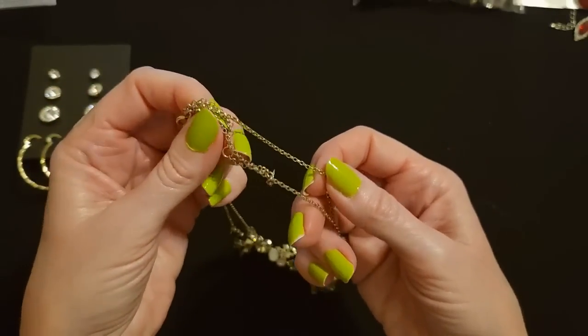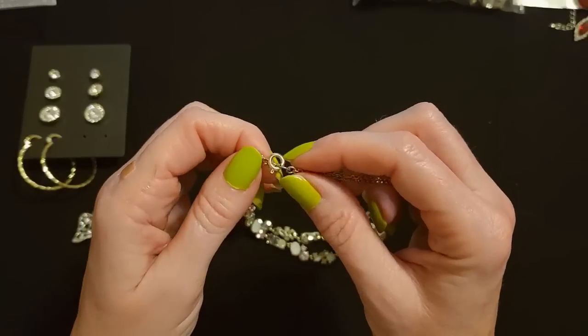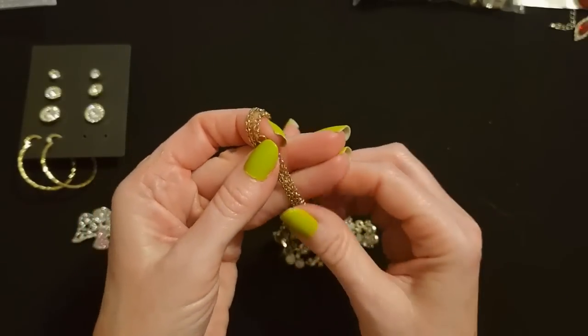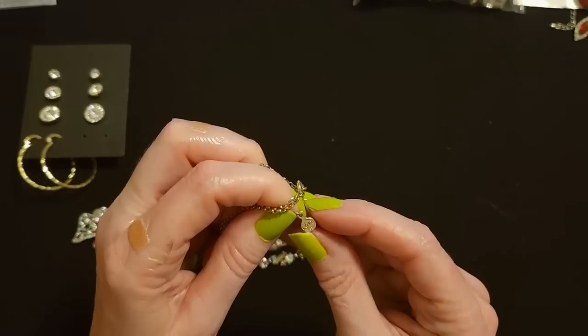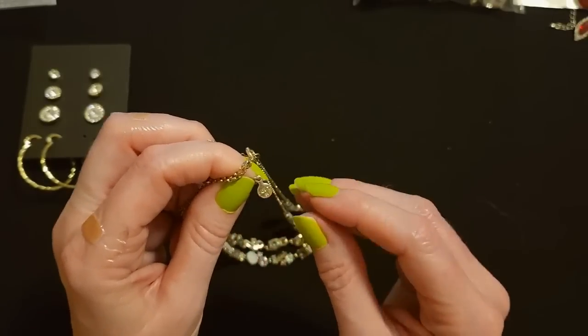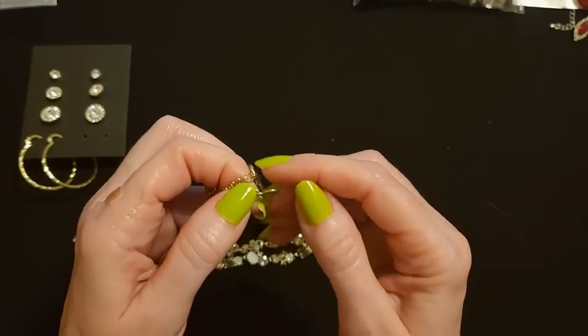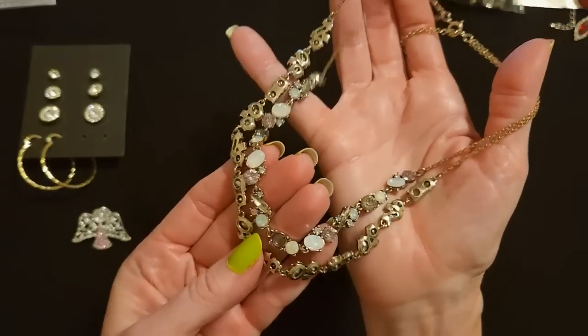They are gold tone. We have a round clasp, just a medium-sized little gold tone round clasp. There's a little tab here. Oh, Loft. This is from Ann Taylor. Ann Taylor Loft. We have these strands down here.